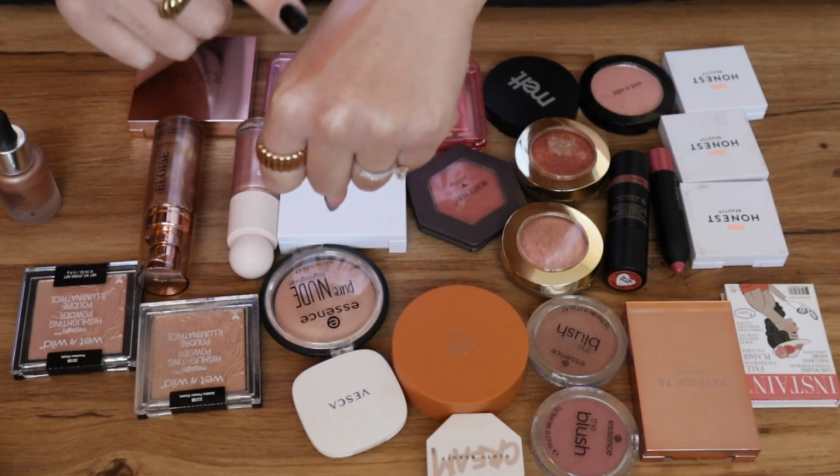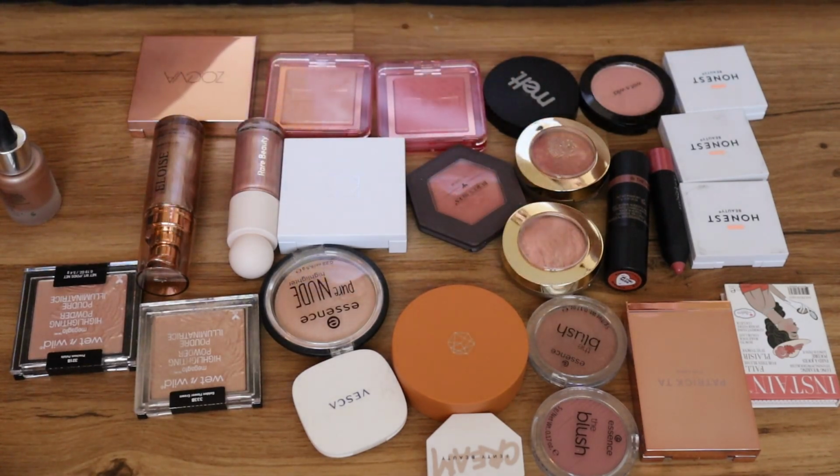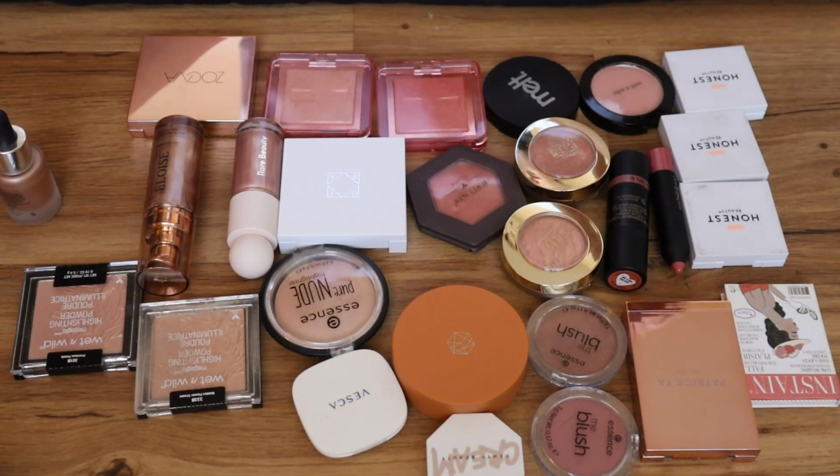And I feel like it goes with everything. It doesn't really disturb any makeup underneath. I've used it with all of my foundations. It looks beautiful. That's for sure a keeper.